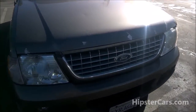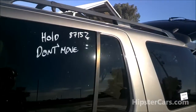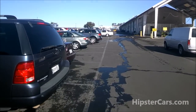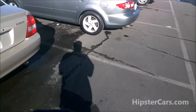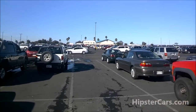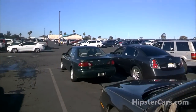Got some paint issues here on the front, coming off everywhere. Hold, don't move. Yeah, this is a little bit too thrashed for me. Okay, I'm gonna go. This guy's still scared. I'm gonna creep up on him. So let's just get to the E lane because this is the one I really want. Problem is, it's gonna be about 100 cars out.